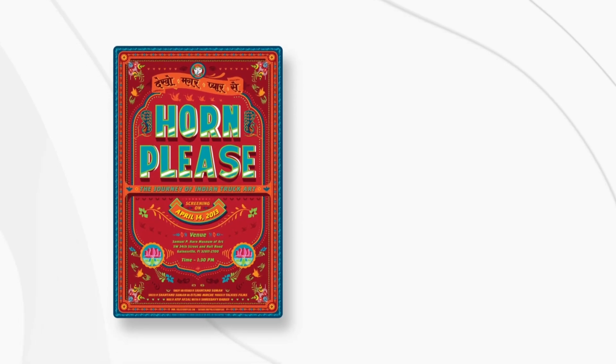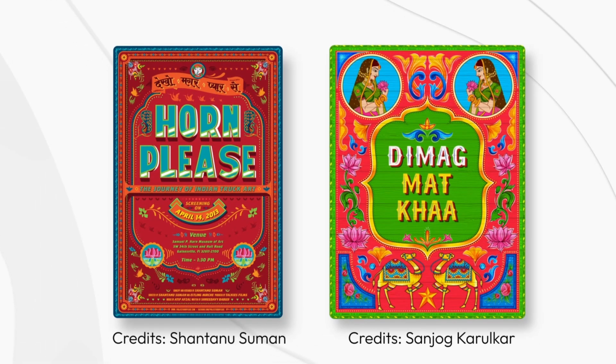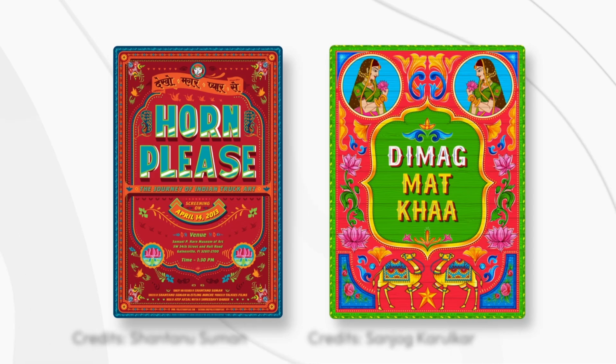The evil eye motif is often painted in blue to ward off bad luck, and poetic verses or religious scripts are hand-lettered in ornate scripts across the panels. Each truck tells a story, from tributes to Indian cinema to blessings for safe journeys. Truck art is more than just decoration. It's a folk narrative, a badge of pride, and a testament to the creativity of India's trucking community.